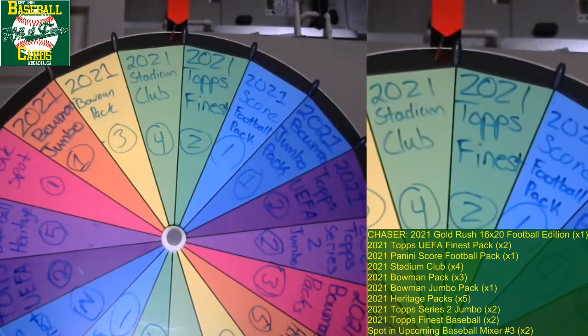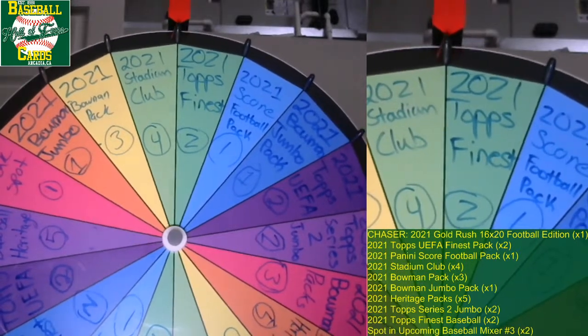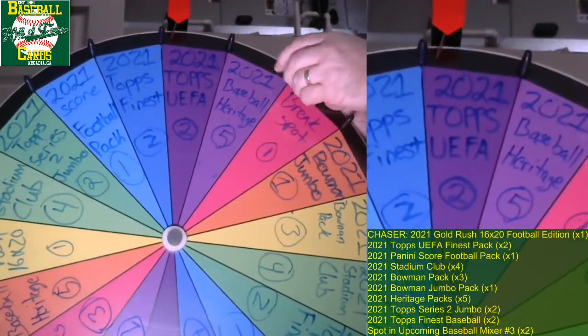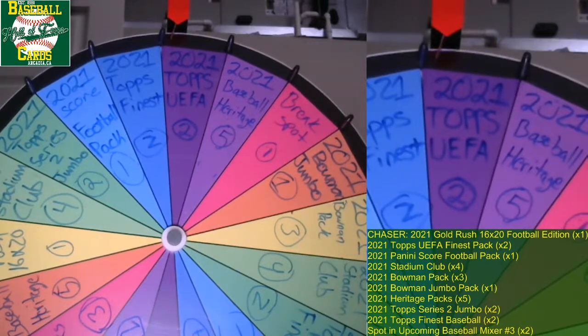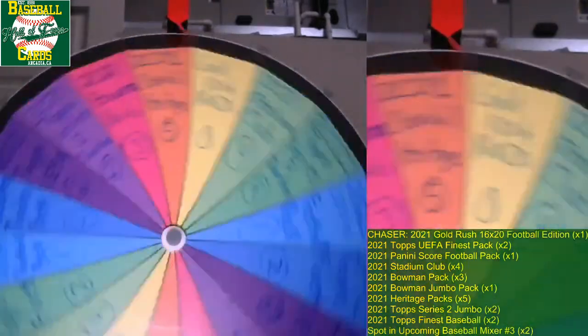Come on over here to the wheel. Wherever it lands, it lands. Ready. Nope, I'm going to move this over here because I don't want this to fall off in the middle of the spin. All right, ready, set, here we go. Spin for Eric B.